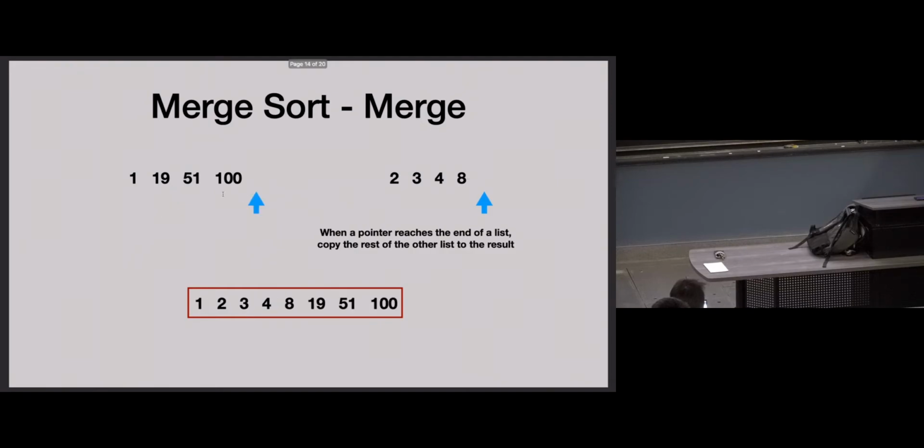It looks like this. We want to merge these 2 lists, our last 2 lists from the previous example. We're going to start by looking at the first element of each list. Decide which one goes first, which is going to be, of course, 1 in this case. Copy that one to the output and advance that pointer, advance to the next element of that list. And then repeat the process. 19 versus 2, well, 2 is going to come first. 19 versus 3, 3 is going to go first. 19 versus 4, 4 is going to go first. 19 versus 8, 8 is going to go first. We reach the end of this list, so we're just going to copy everything else from this list over to the output. And that's going to give us a merged list with all the elements in sorted order.